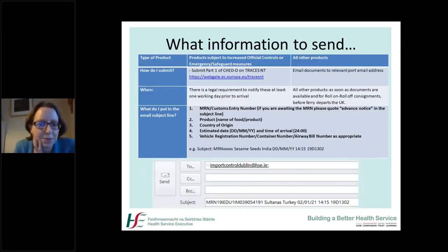In terms of what information to send, Joe and Noreen went through the TRACES system. If your product is subject to increased controls, you will need to submit a CHED-D on TRACES. That is exactly the same procedure that Joe just went through in relation to pesticides, so I don't want to go through that. It's all down to making sure you put in the correct CN codes, but you do need to make sure that you have the documentation, you have that TRACES done if you are subject to increased controls. It's only about 50 products, but it does need to be done.